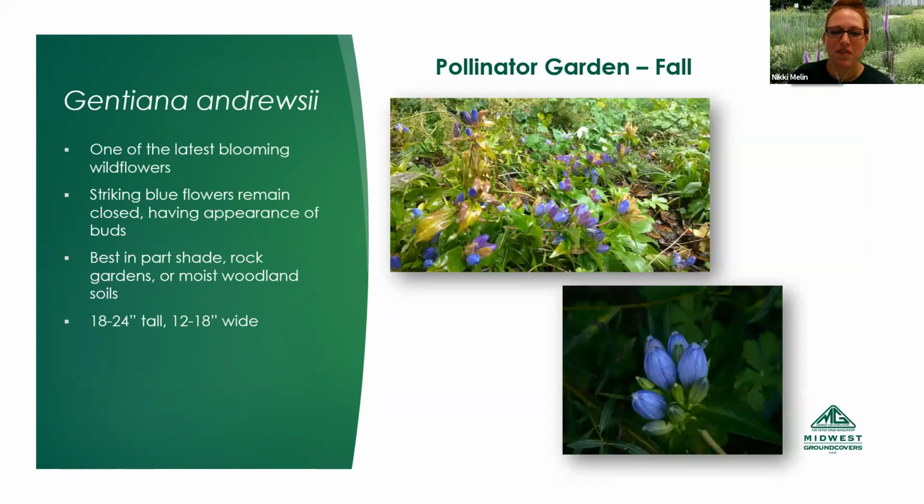All right. This is not the first time we've presented a Gentiana, and if you have seen me present about them, they are one of my favorites. I get really excited about them. So this one's Gentiana andrewsii, and why am I excited about it?